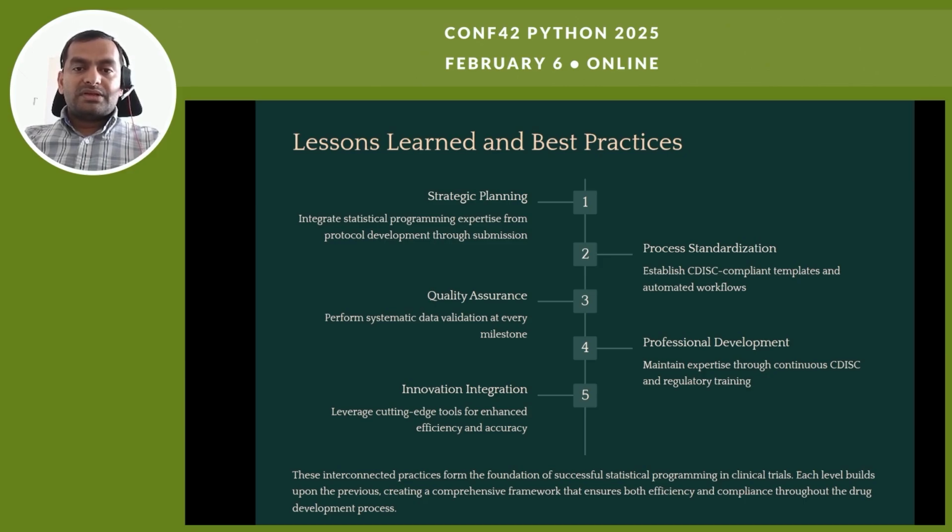Successful programming involves integration of expertise from protocol development all the way to the submission, establishing compliance templates and automated workflows for process standardization, performing systematic data validations at every milestone to maintain quality assurance, and investing in continuous training to stay up to date with the regulatory standards, and leveraging cutting edge tools like AI to enhance efficiency and accuracy. Together, these practices form a comprehensive framework that drives success in the drug development process.